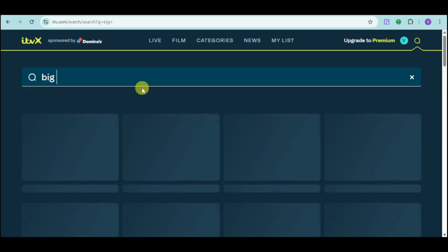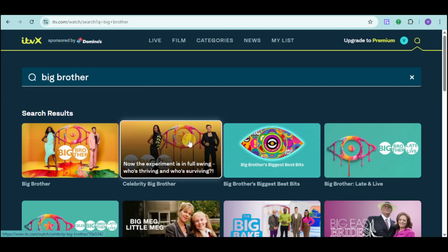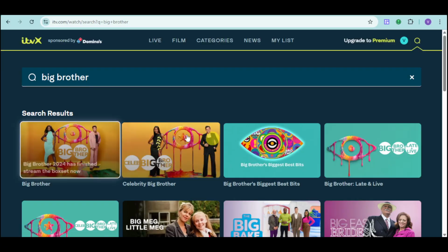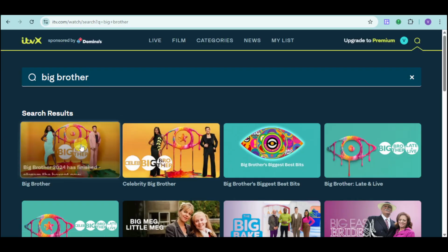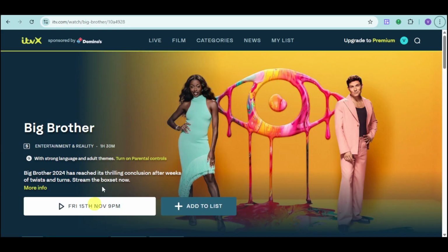From in there, click onto the search bar, and then search in here for Big Brother. Now, in here, you can see Big Brother as well as Celebrity Big Brother. These are actually UK shows, and you can just head over and click on them in order to watch them right here. Head over and click on the display bar in order to play this.